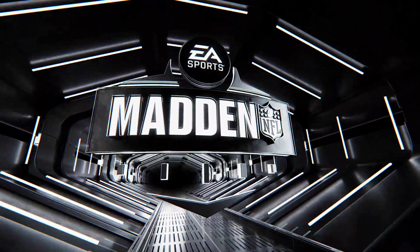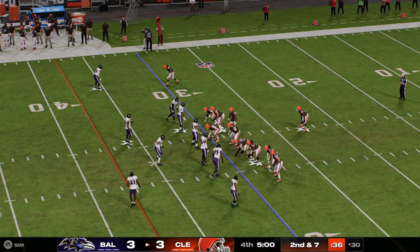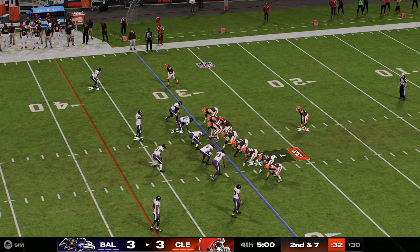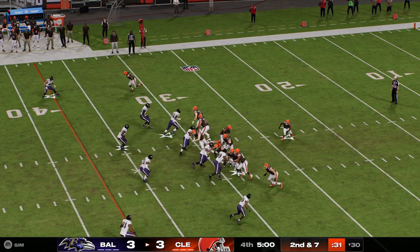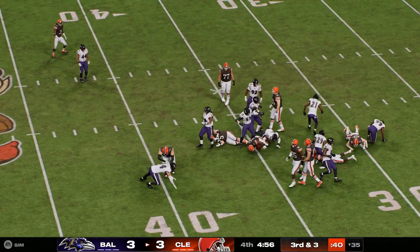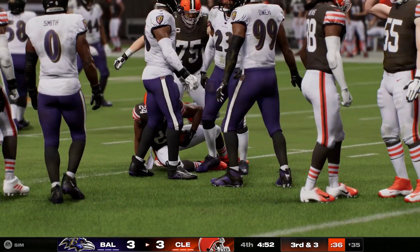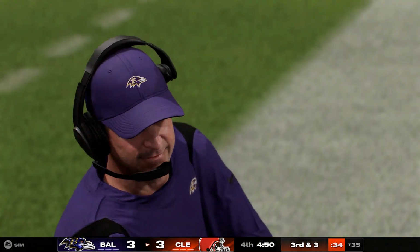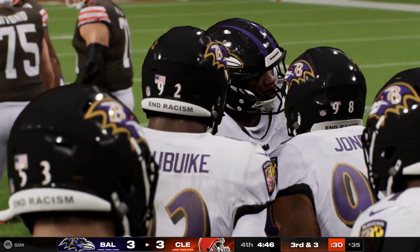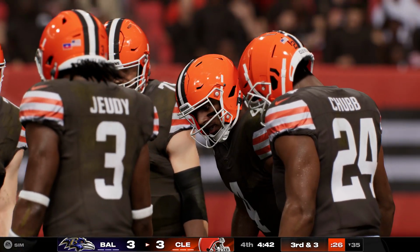And we're back now here in Cleveland. All even as we get ready to start the 4th. They'll come up 2nd and 7. They'll go left side on the ground with Chubb. And he gets this to the 35. Good for a gain of 5. He had to fight for every yard on that run. Shook himself free of a tackle and kept fighting, even with the rest of the defense closing in on him. That's the kind of effort you'll take every single time.